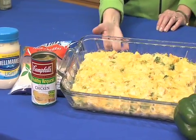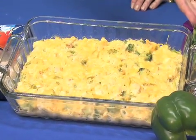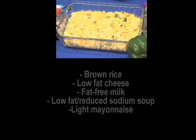And then in order to make it a healthier recipe, I chose the brown rice instead of white rice, which is whole grain. I chose the low-fat cheese, and I chose fat-free milk, I chose a cream of chicken soup that is low in fat and low in sodium, and I like mayonnaise.